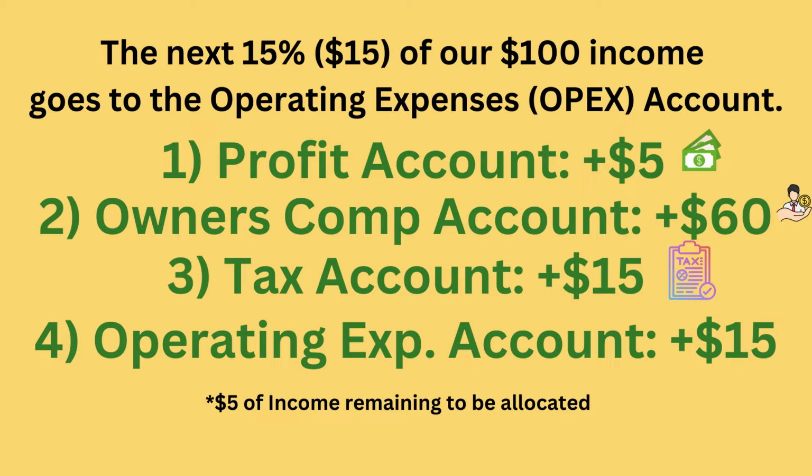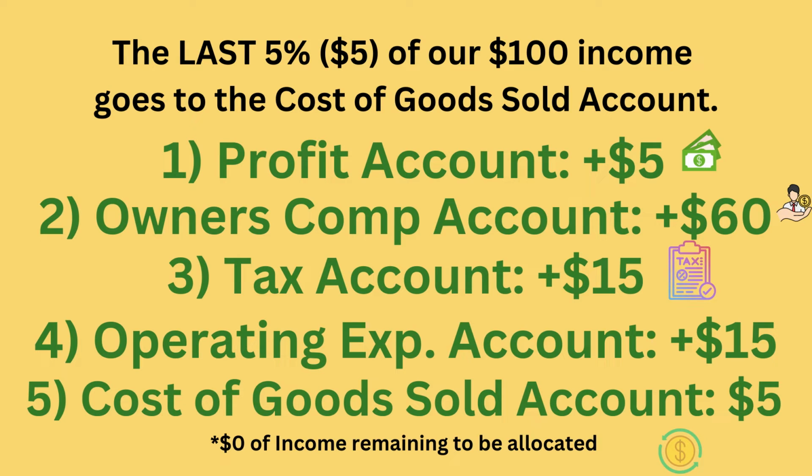Now that we paid profit, owner's compensation, and tax, the next thing that we have to pay are the operating expenses, which is all the money that we need to operate and run the business. Think of all the subscriptions that you use for your Amazon business. For me, I use BeCool, I use Flipmine, I use Keepa, I use Accelerlist, all the software that I need to run my business. To my operating expenses account, I allocate 15% of my income. Now, if you run the math real quick, you'll realize that that doesn't actually add up to 100%. There's actually 5% left over, and that 5% I reinvest back into my company through the cost of goods account.